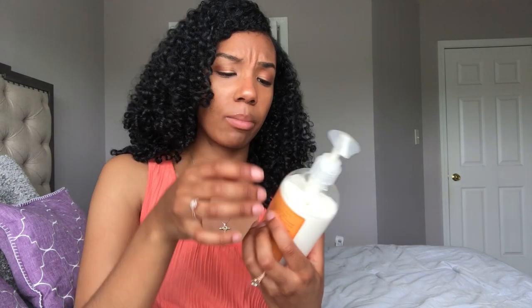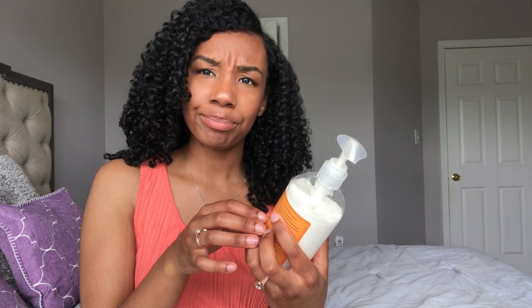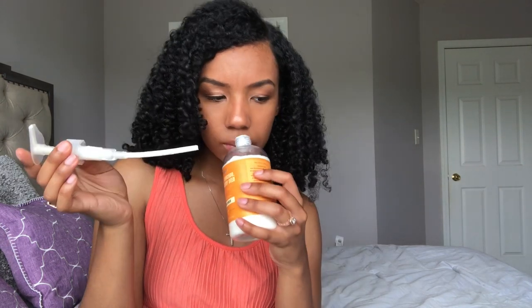It smells so good. I can't explain the smell. It smells familiar, and it might be the avocado, maybe, or the blueberry seed. I'm not sure what either of those smell like. I just know products use those two specifically a lot. I just can't put my finger on why it smells so familiar.